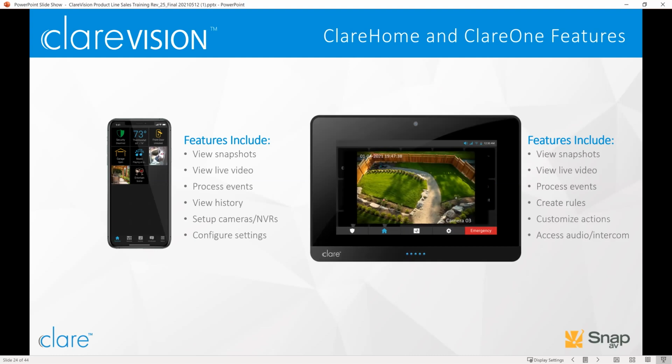So when you're in the ClareHome application, you can view snapshots, you can process events, you can view history, you can configure settings. Inside the panel, you can do largely the same things. You can also take motion events or smart events from the cameras, and you can trigger smart scenes and actions inside of the home. So for example, if your porch camera detects a person on the porch, you can turn on the lights and you can set a siren off. So there's a number of things you can do. You can do any number of things you'd like with any one of the smart events or the motion events within the panel to trigger other sequences to happen.